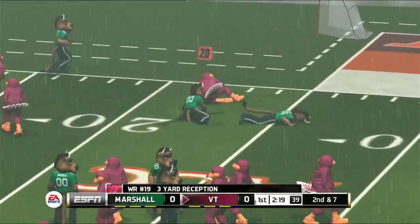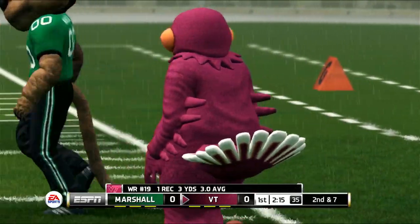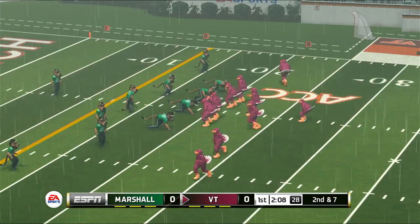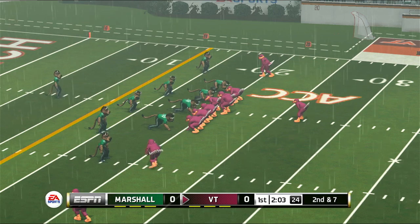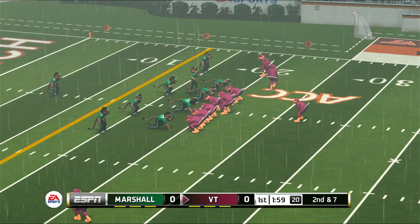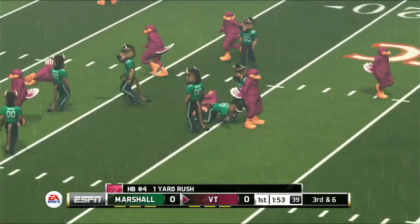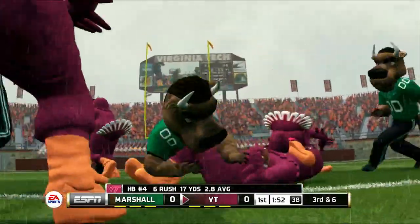Here's the throw, and I don't think he got anything on that. Number 46 brings him down at the 20-yard line. That'll make it second and 7. Watch the motion. Alert. He makes it to the 18-yard line. The running back gets 2 on the carry. Gain of 2 on the play.